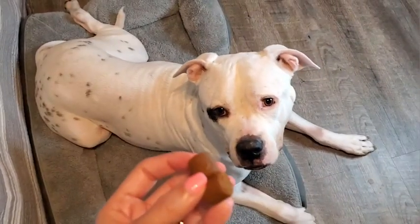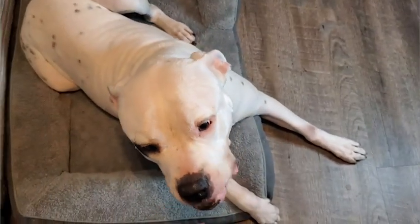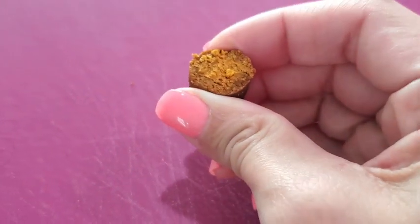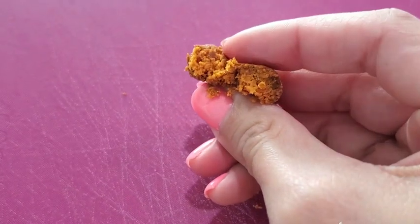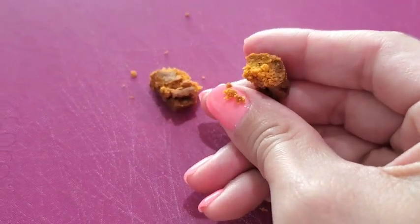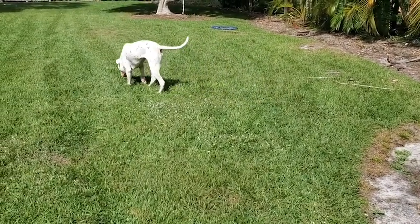The two main ingredients that are really going to promote the joint health, the lubrication, bone strength, muscle strength, all of that you want are the glucosamine and the chondroitin. And this supplement has both of these in it, along with a lot of other really great minerals and vitamins for your dog. Unfortunately, our dogs age and they need a good supplement to keep them active, to keep them happy, and we want that for our dogs.